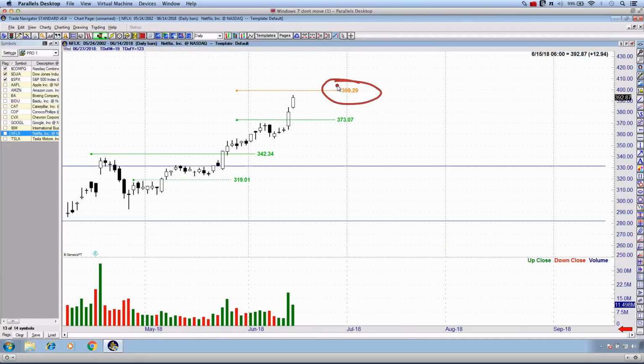You can see it's charging on up to 399. I'd suggest more or less just placing a really tight stop below the low of Thursday's candlestick. And look, if we see this trade on up, it's trading at 392.87. If this makes any more dollar incremental movements, even if it just pops another dollar or two, I more or less take profits off the table, because I'm assuming it's going to slow down at $400 per share. You may not want to take all of the positions off the table, but at least take a portion and just lock in that profit on Netflix. That's been a tremendous trade.